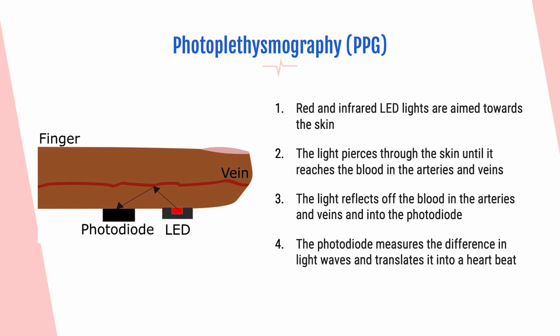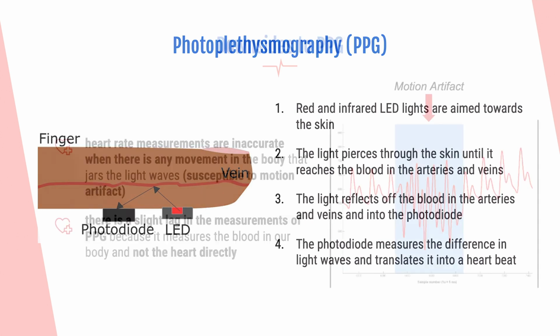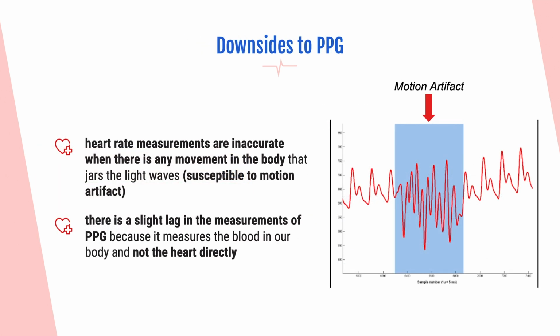This process continues with every pump of fresh blood in our system, which causes the arteries and veins to swell with pressure, allowing for a new heartbeat to be measured. However, PPG comes with its downsides that affect an accurate measurement of heart rate. PPG's reliance on light waves means that heart rate measurements are inaccurate when there is any movement in the body that jars the light waves going back and forth between the LED lights, our blood, and the photodiode. In other words, it's extremely susceptible to motion artifact.